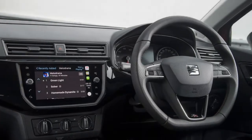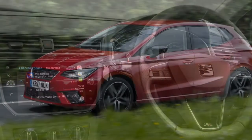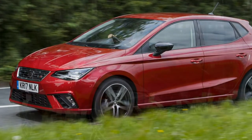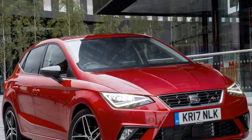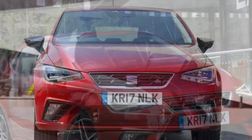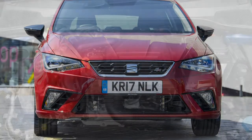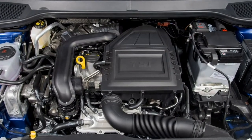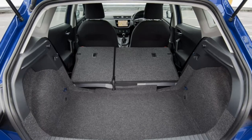The top spec Ibiza Xcellence has a generous level of kit, building on the SE with 16-inch alloy wheels, chrome window trim, black upholstery, front center armrest, dual zone climate control, front and rear electric windows, keyless entry and ignition, and front and rear parking sensors with reversing camera.